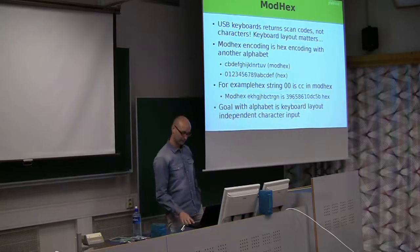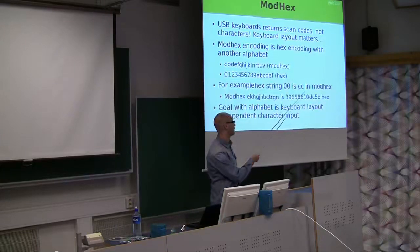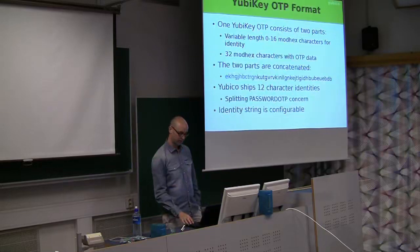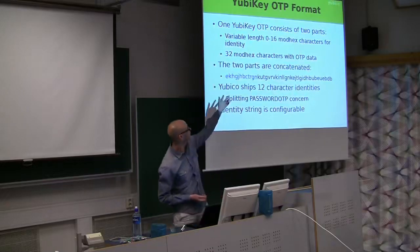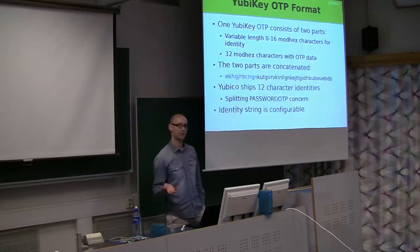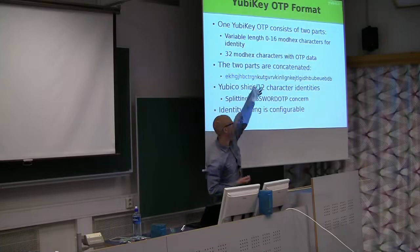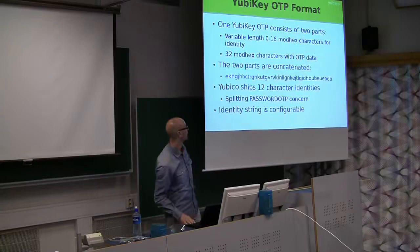So, yeah, the string 00 is CC in ModHex, and we call it ModHex because it's essentially hexadecimal but with a different alphabet. The YubiKey OTP consists of a first part that is actually variable, 0 to 16 characters, but we ship them with 12 characters and have standardized on that. This is the blue part here, and the varying part is actually an AES-encrypted part. I'll come back to that later.